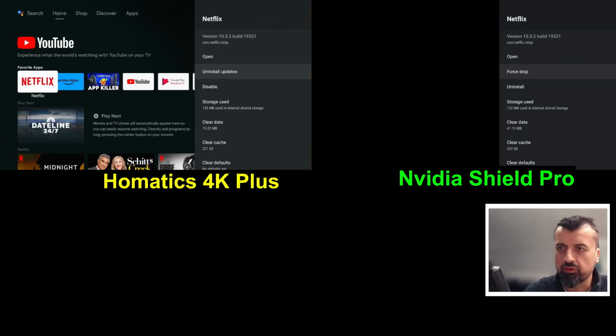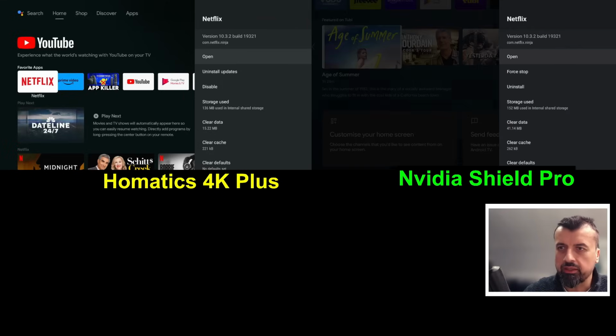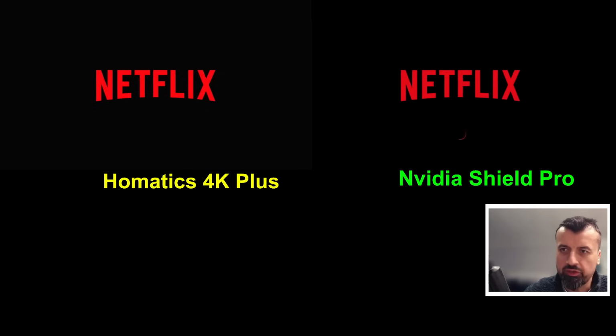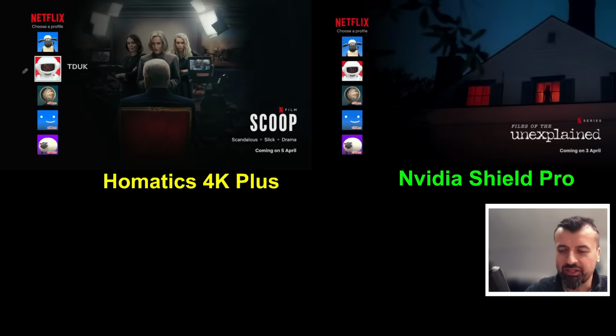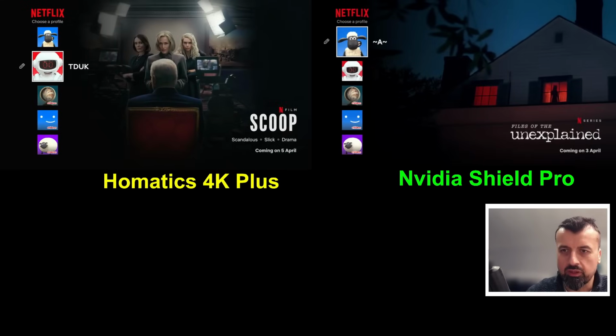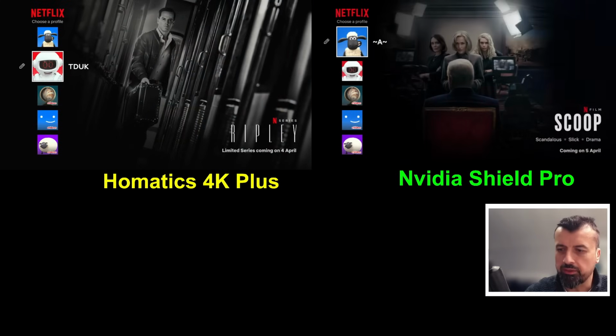Let's go back. Okay, both are full stopped. Let's try that again. So ready, steady, go. So Hermetics always shows the logo first. But then after a few moments, we can see the Nvidia Shield Pro is the one that actually, no, on this one, it was actually the other way around. So it's very neck and neck. There's definitely not a clear winner here.